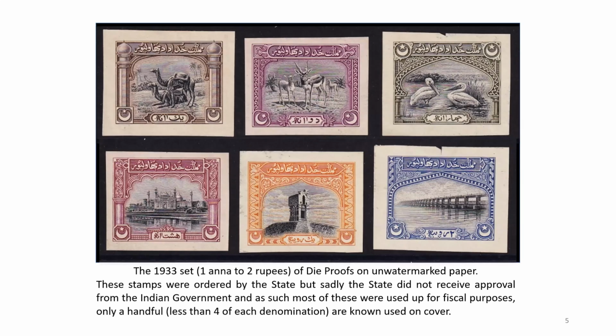Here's another set of 6 stamps that were produced by De La Rue for Bahawalpur in 1933. These stamps were sent to Bahawalpur. Unfortunately, Bahawalpur did not get permission to issue its own postage stamps, so these stamps ended up being used for fiscal and revenue purposes. Only a handful of these stamps were used postally. Less than 4 of each denomination are known used on cover. These happen to be the die proofs of the complete set.